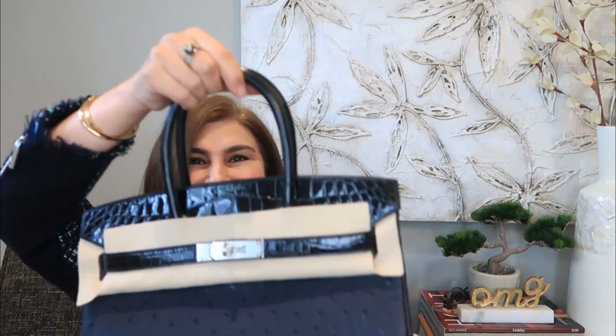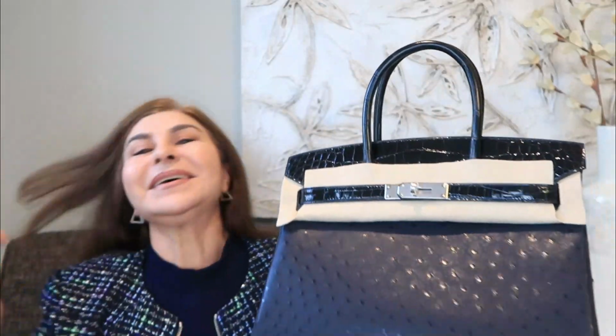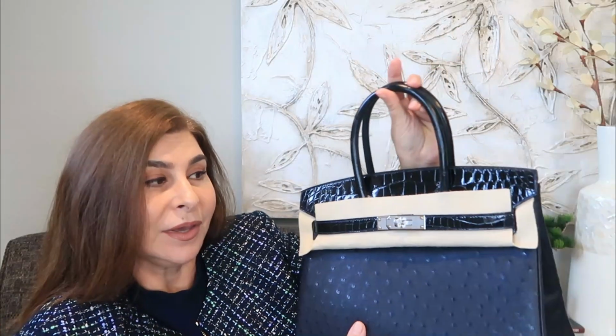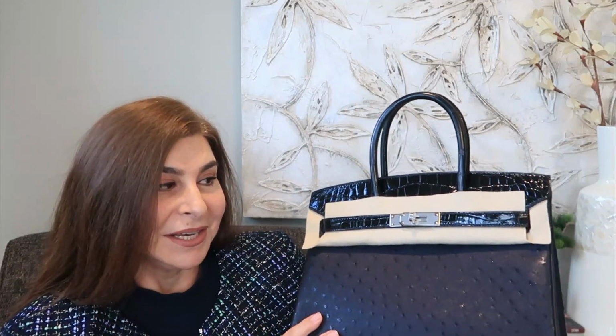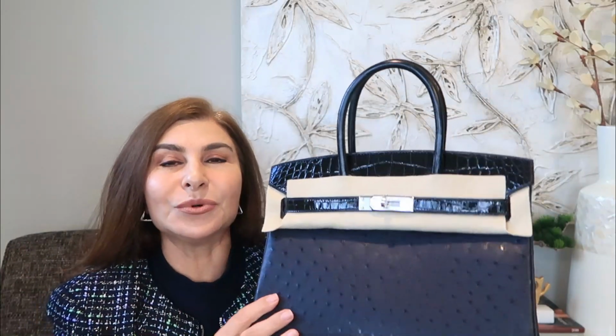Ta-da! And let me remove the dust bag. So I'm introducing to you my Hermes Birkin 30 in Ostrich and shiny Alligator with palladium plated hardware. Oh my god, this bag is so beautiful.